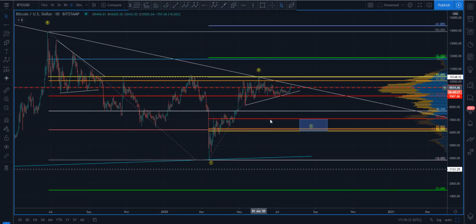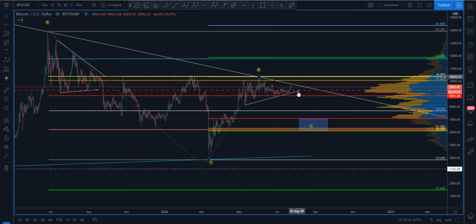Okay, guys, there you go. I think that's all I have to cover here. This will be interesting going into next week as to how we deal with this trend line. But again, don't assume anything with Bitcoin. Let it prove it. Okay, guys, back to you later.